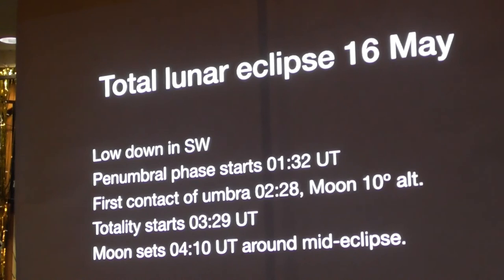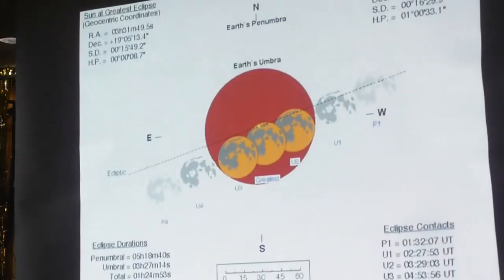And after the umbra contacts at 02:28, you should see that dark bite starting to be taken out of the moon. And it's always interesting to follow lunar eclipses to see how dark they are. Sometimes they're very dark grey, sometimes they're a bright orange colour, depending on the way the light is refracted through the Earth's atmosphere. And of course, this one will be very much reddened by the moon being so low down as well. So it should be colourful if you have a good clear sky down to that altitude, which you'd be quite lucky to have, of course.